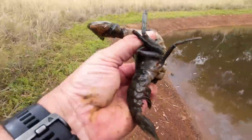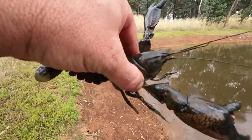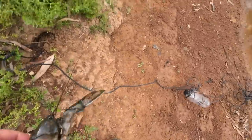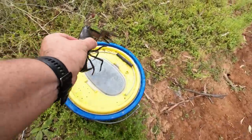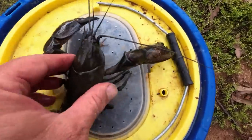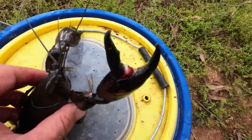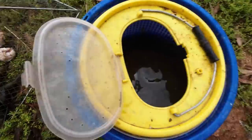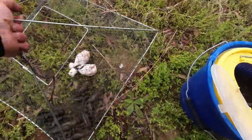I've got very big hands and I tend to make things look small. That is massive, absolutely massive. Look at the size of it on the lid of my bucket. And look at the size of the claws. That is so big. I put that real big one in.